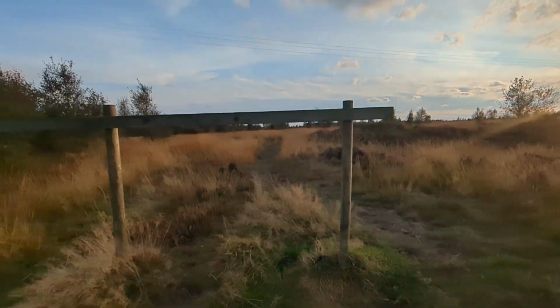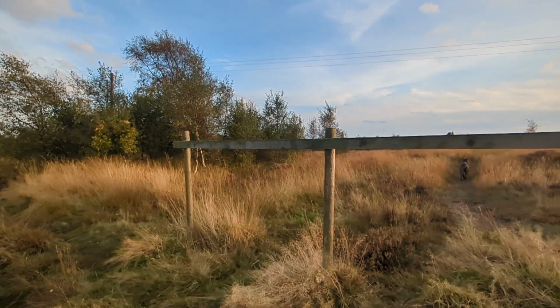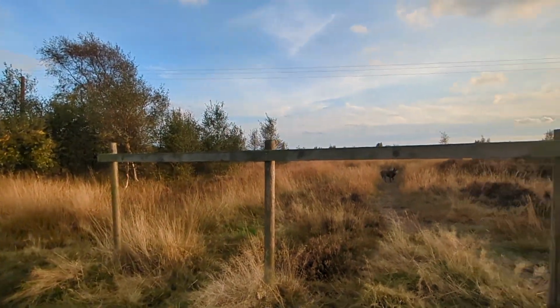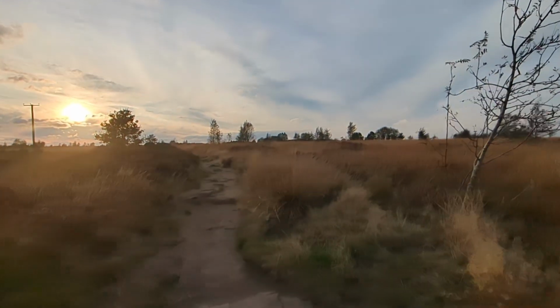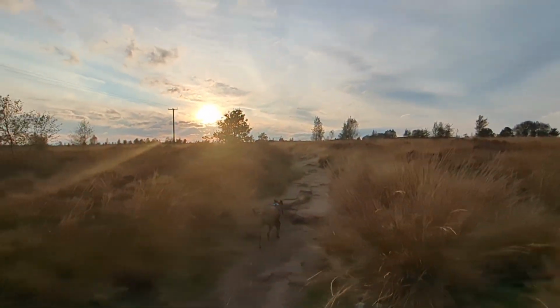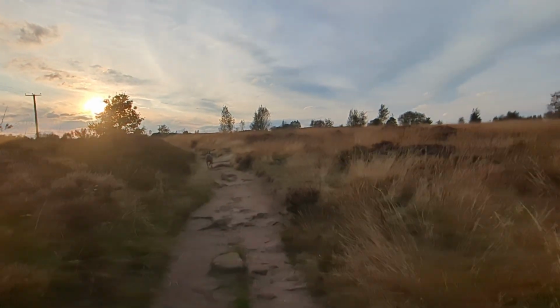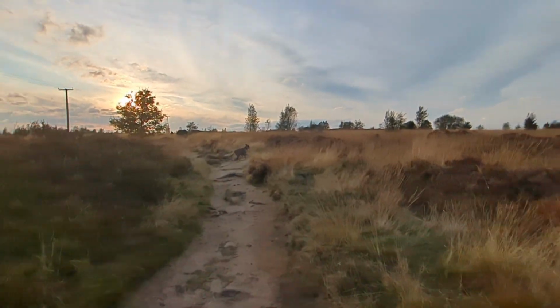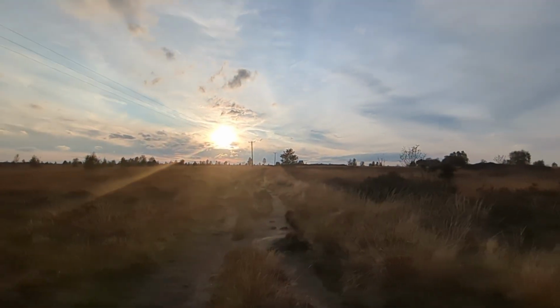Now this random fence here seems a bit weird, in the middle of the moors. It's almost like they just built it for the sake of it. I'm not sure. It just seems random to be plonked there. But yeah, it's a beautiful part of the world up here.